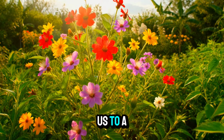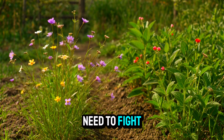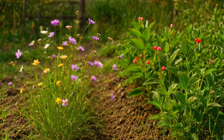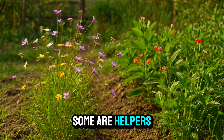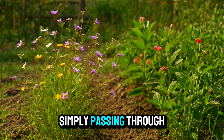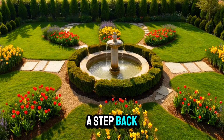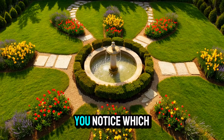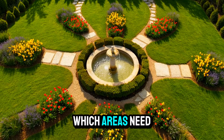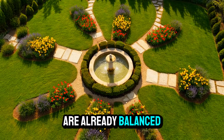And that brings us to a simple but often overlooked idea. You do not need to fight every plant that appears. Some plants are signals. Some are helpers. And some are simply passing through as part of a natural cycle. When you take a step back and watch what is happening, patterns begin to appear. You notice which plants return, which areas need attention, and which parts of your garden are already balanced.